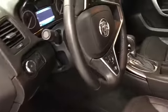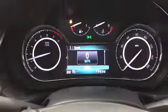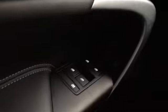Good look at the heated 8-way power leather driver's seat, black interior, tilt and telescopic steering, sunroof, all-weather mat. This vehicle has 16,652 miles on it. You've got audio, Bluetooth, and cruise control on the steering wheel, power windows, locks, and mirrors.